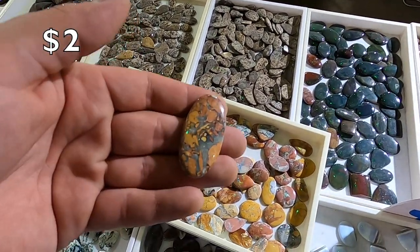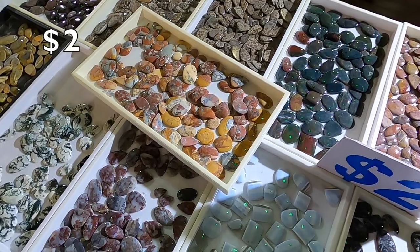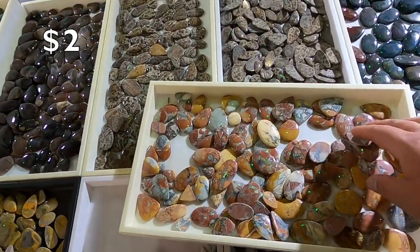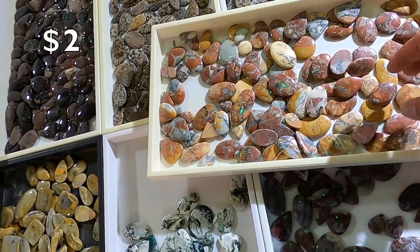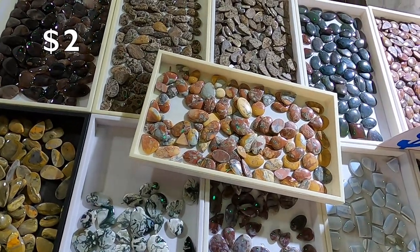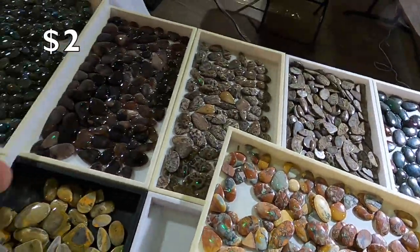This material I think is called Milango. I see a lot of this stuff being sold by Indonesian wholesalers. $2 each, not bad at all. On social media such as Instagram or Facebook, I see these going for a lot more than $2 each. These gentlemen probably buy thousands at a time, so they get them at ridiculously great prices, and they pass the savings on to you. And for $2 each, definitely can't complain.